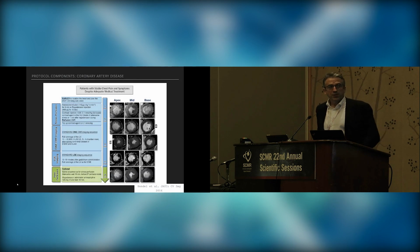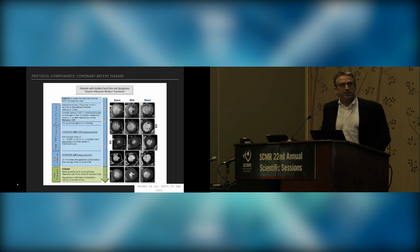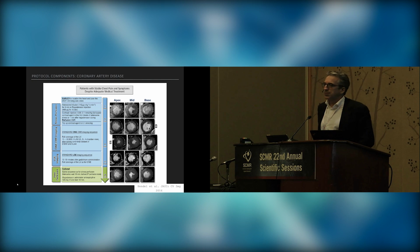Now, for perfusion, this may look like this. This is from a paper we published as a consensus group a couple of years ago. You can do a perfusion scan with function, perfusion, and late enhancement in 20 minutes. If you really need the rest perfusion, you can add another few minutes. But this is already an example that is applied, and I know a lot of centers that do that on a daily basis. They do their 10, 15 scans a day, and it runs smoothly.